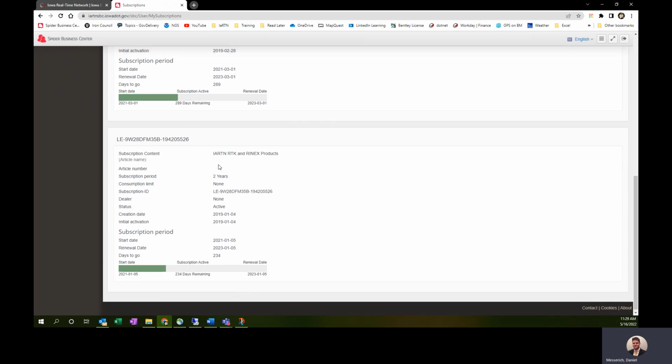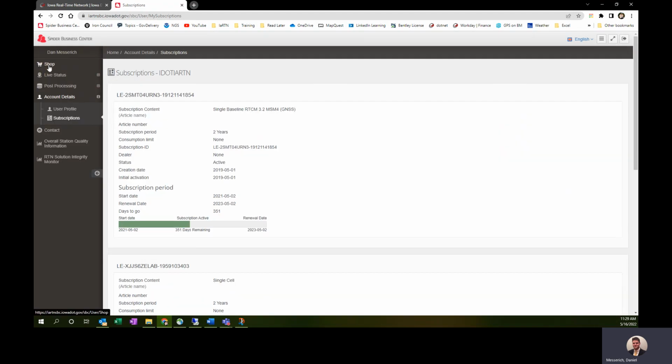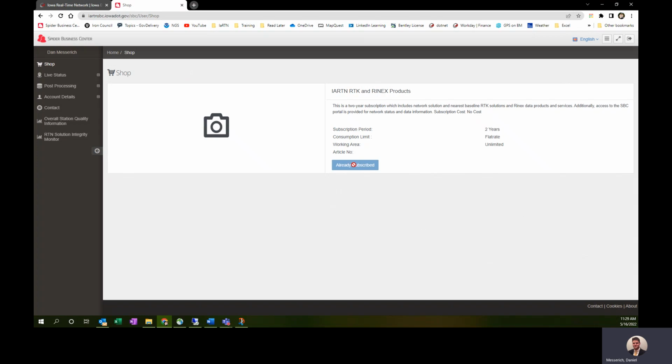If you don't have that there, you can go to the shop screen and this blue button will probably say buy now. Odds are you had an old subscription that expired and I just cleared it off because it was sitting there for too long. Hit buy now, sign up for another 2 years, and you should be good to go.